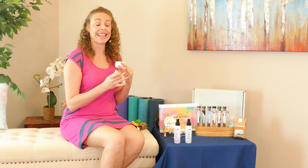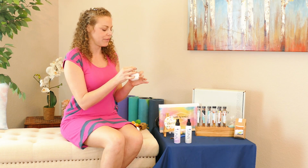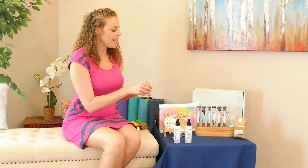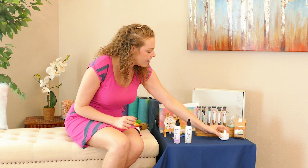So what makes this more mindful than just putting a tea bag into a cup of water is that you're actually engaging with the tea. It's a lot more engaged, a lot more active. You're grinding up the tea leaves, hearing the sounds they make, smelling the aromas of those fresh tea leaves. And then they send you the little tea bags that you would put your tea leaves in.